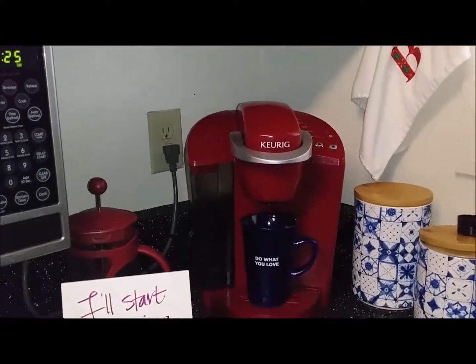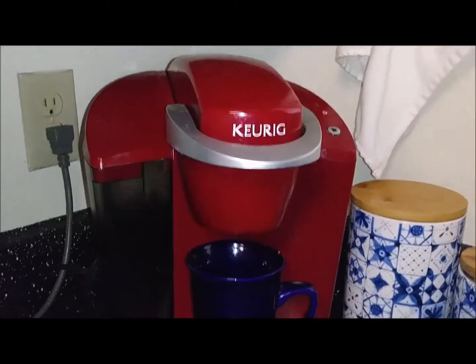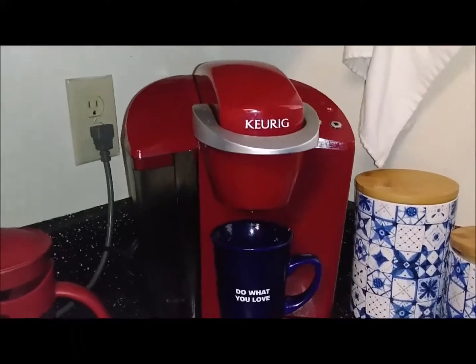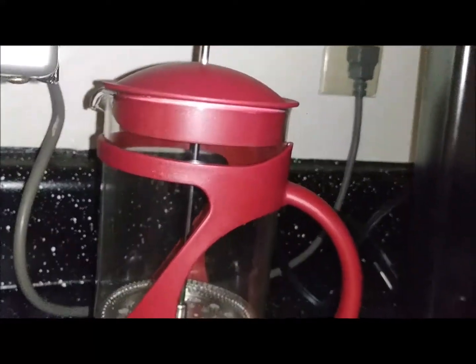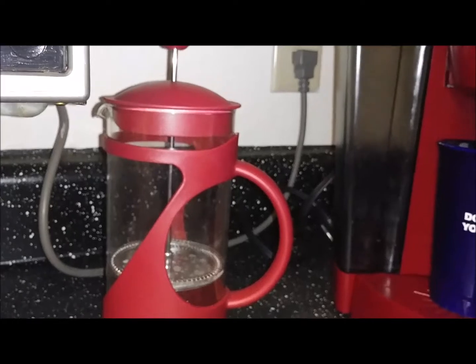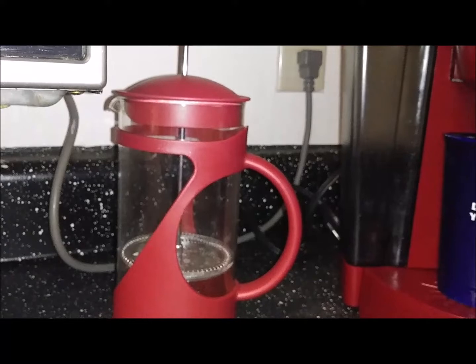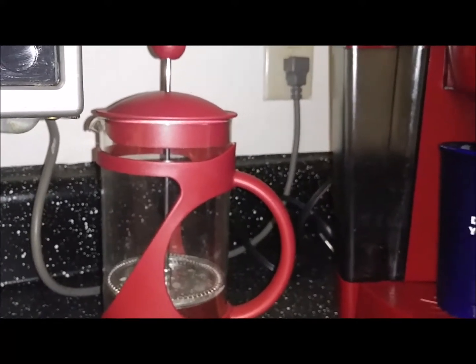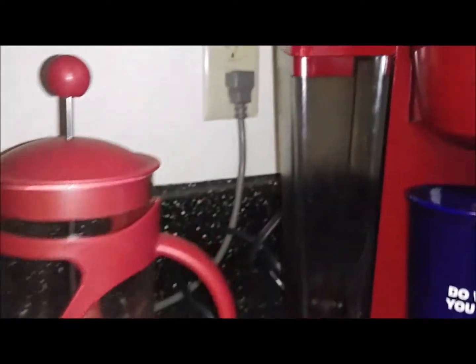We'll go over to the coffee. We have had this Keurig, I want to say, for at least 4 years, so I really enjoy it. Something I'm also using right now is this French press, and I am really enjoying the taste of the coffee from the French press. I just started using it maybe a week ago, and when you filter the coffee out yourself, it really does have a nice, smooth, clean taste. So I'm really enjoying that.